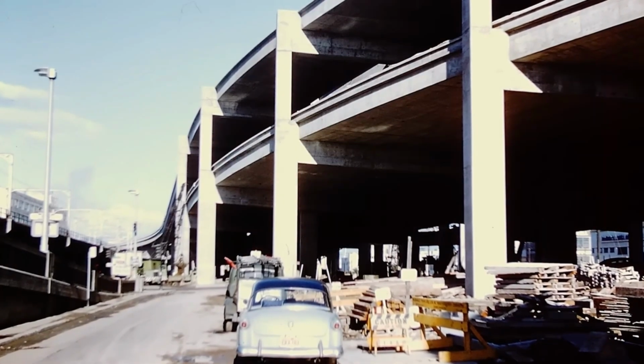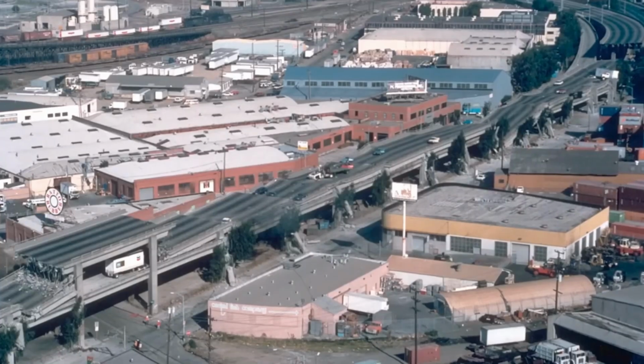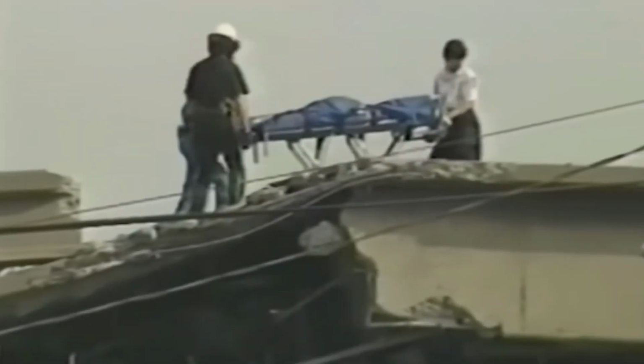During the earthquake, vibrations caused the pins connecting the decks to loosen, leading to the upper deck collapsing onto the lower one. The viaduct was built on soft bay mud, which amplified seismic vibrations, further contributing to its collapse. The collapse of the viaduct prompted an urgent re-evaluation of California's infrastructure, leading to stricter seismic safety standards and more resilient bridge designs. This tragedy underscored the importance of robust engineering in earthquake-prone areas.